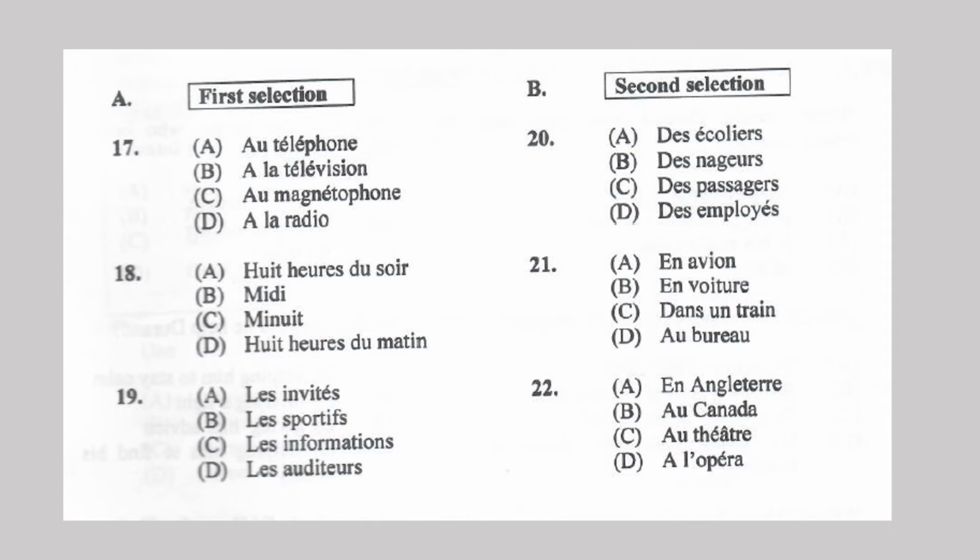After the first selection, we move to the second selection. So you need to read quickly the possible answers in section B. And now I'm going to read.